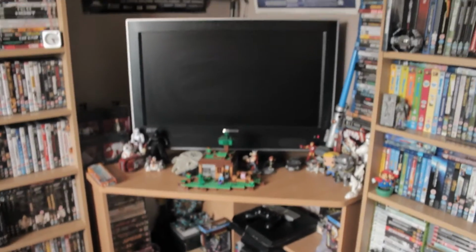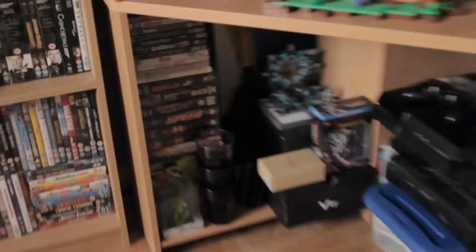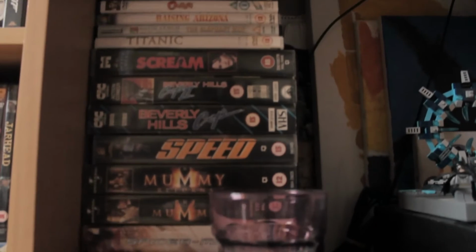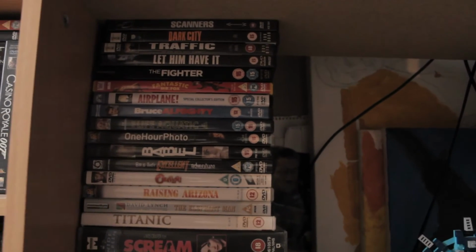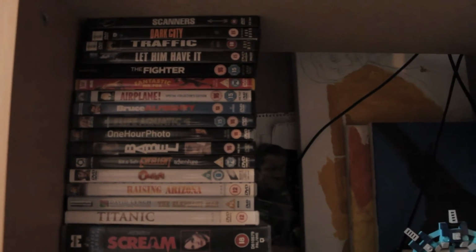Let's start with the middle TV unit. Oh, wait, we already did. I mean, the bottom of the middle TV unit. And we have another amiibo. Further proof that I do own a Wii U. Just don't tell anyone. Some VHS tapes behind that, followed by some spare DVDs that I just haven't got anywhere to put. Even though some of them are pretty good films. Notably, Bill and Ted's Excellent Adventure, because that is pretty excellent.